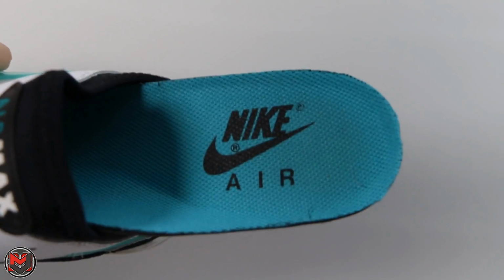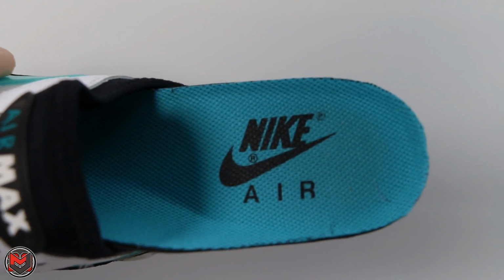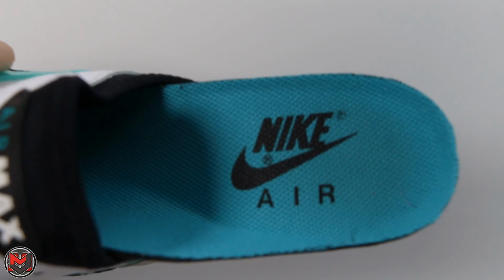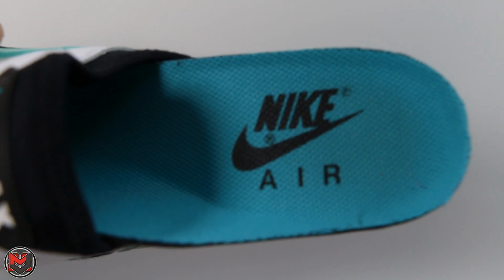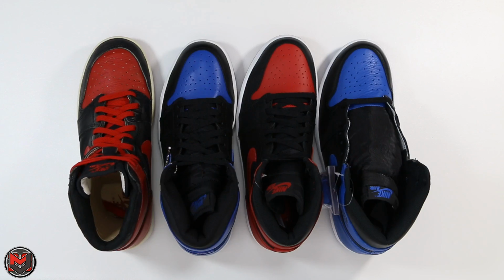So again, this is something that I would appreciate if the Jordan brand can put something like this on the insoles of their shoes so that it doesn't rub off and I can still feel proud knowing that the shoe has stayed intact.